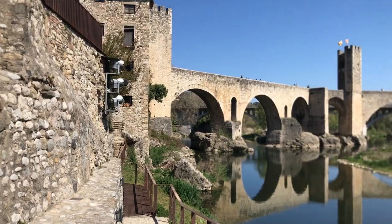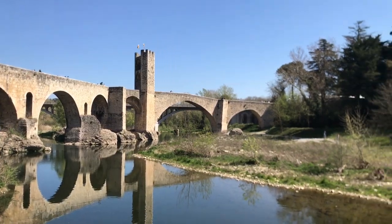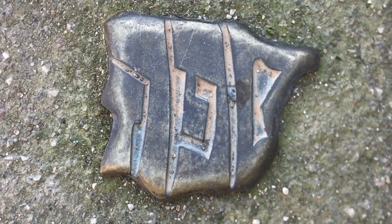You can see the bridge right behind me, and as you come in through the main entrance, you get into the area that would be the Jewish quarter. Back in the Middle Ages, Besalú had a large Jewish population, so they had both the Christians and the Jews living here at the same time. They say about 20% of the population was Jewish, and we're in the section right now that would have been the old synagogue.